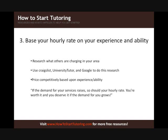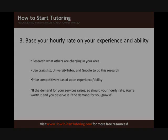If the demand for your service rises, so should your hourly rate. You're worth it and you deserve it, especially if the demand for you grows. If you have to travel considerably to a client, consider charging them your hourly rate, or less, for travel to cover the cost of your travel as well as your time.